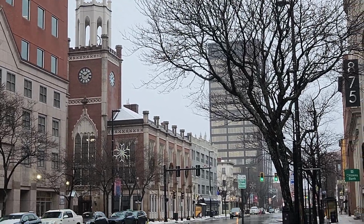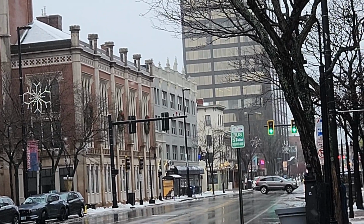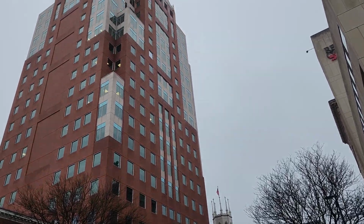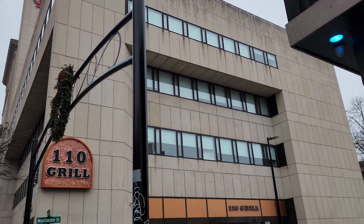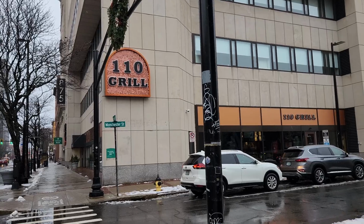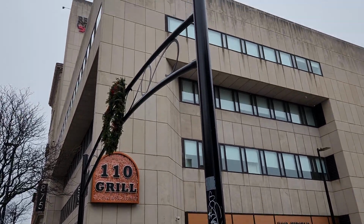This is the City Hall. See how beautiful that building is? Versus modern architecture, which is just blah. Same with this building. It's so ugly. There's no character to it. It's absolutely disgusting. I'll find a picture of what used to be here.